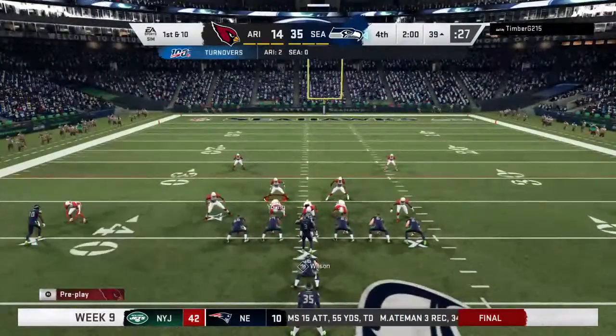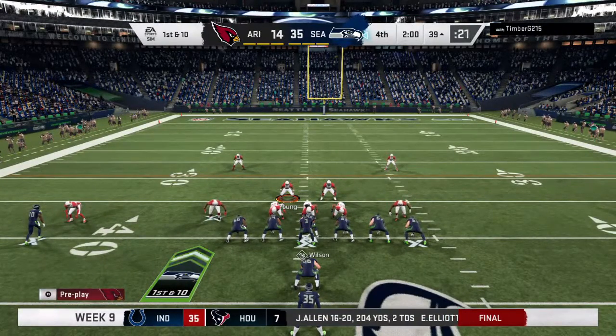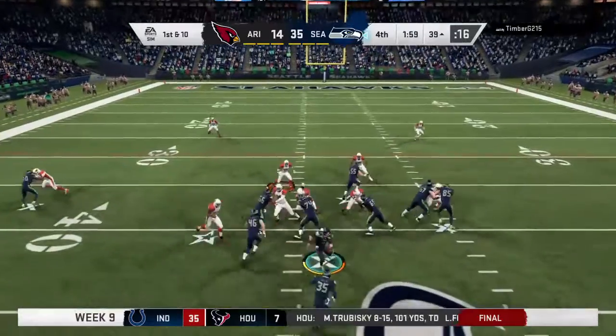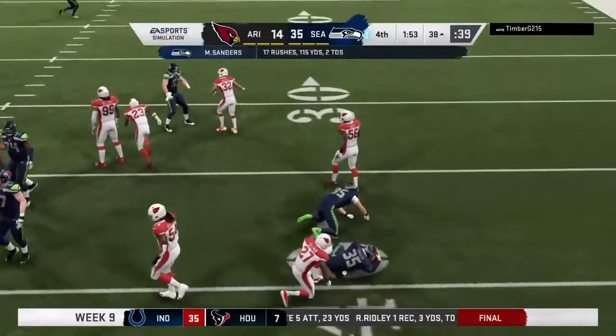So it's Seahawk football as we march toward a conclusion. And you'd have to figure they're just looking to burn these final 2 minutes away and get out of here with a victory. Let's go double count right here. They'll run on first down. It's Sanders. 2 yards on the carry there.